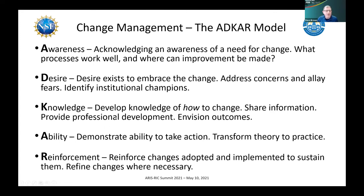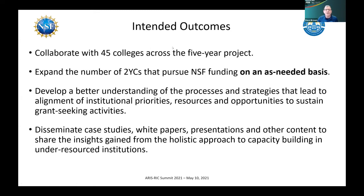So reinforcing those changes and then refine them. Change is not static. It's an iterative process. So here are our intended outcomes for the project. We have a 5-year project. We hope to collaborate with 45 colleges. We want to expand the number of 2-year colleges that pursue NSF funding on an as-needed basis.